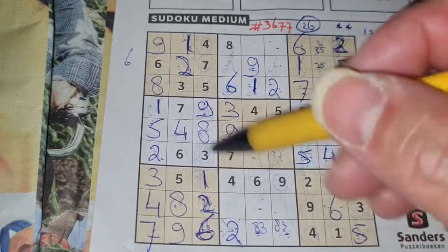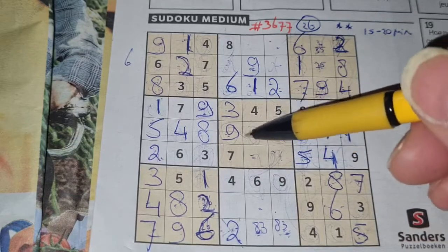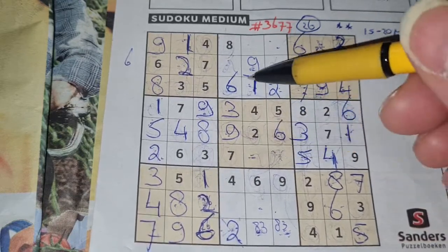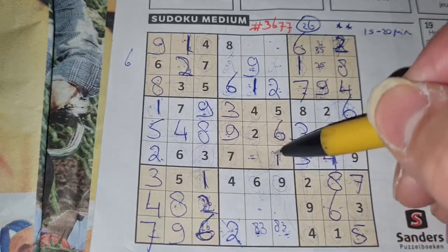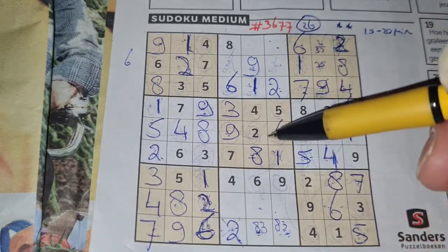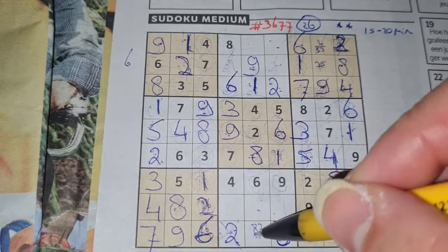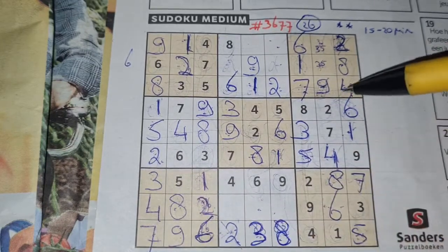2 numbers left in this big square for the numbers. 1 is missing, 2, 3, 4, 5, 6, 7, and 8 is missing. 1 and 8. We have a 1 here, no 1 there. 1 should be here, and 8 goes there. Now we have an 8 there, so this box can't be 8 anymore. That box should be an 8, and this box should be a 3.